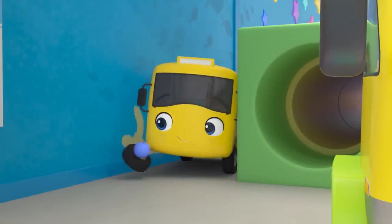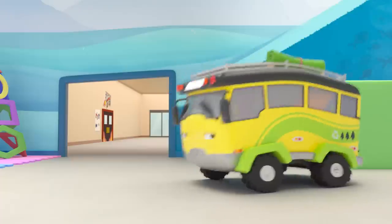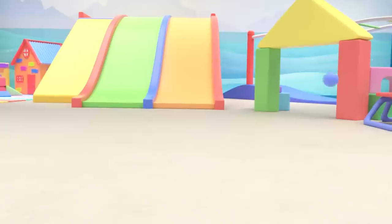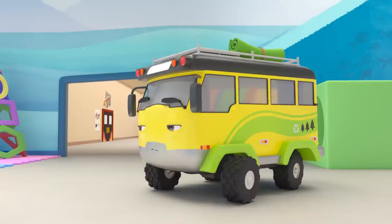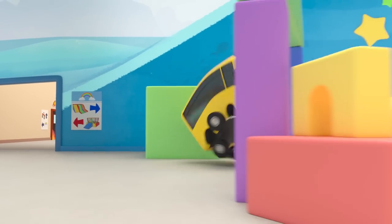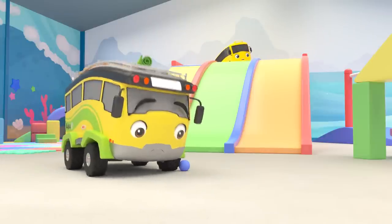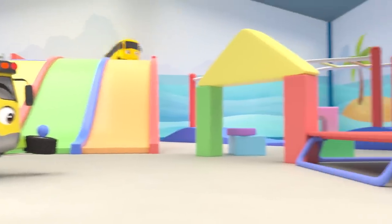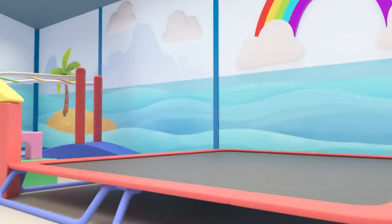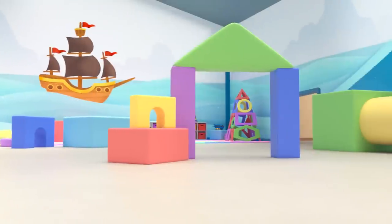Looks like he has an idea to distract Daddy Bus. What's that? A bouncy ball! Daddy Bus is going to investigate. Now Buster can find a new hiding spot. That's very sneaky. Maybe Buster can use that trampoline to help him hide. Daddy Bus still can't find Buster anywhere.